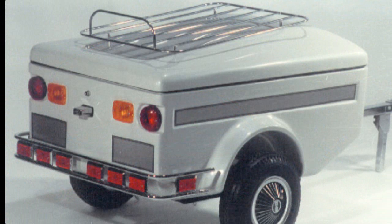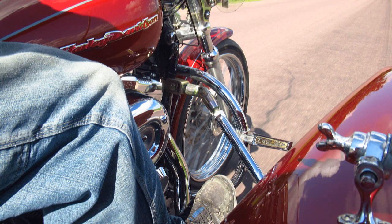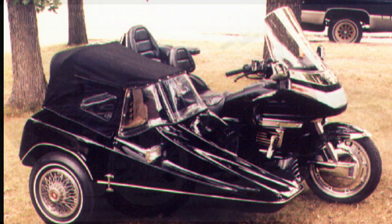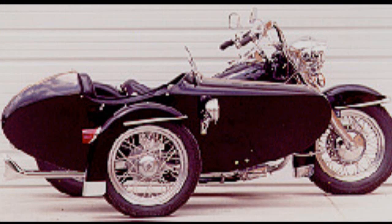Part of this ability to quickly convert stems from the option of installing a completely independent braking system. This neat option involves mounting the sidecar brake pedal adjacent to the cycle brake. This way both brakes, or only one or the other, can be used at the rider's choice. It's a hydraulic system and they're completely independent, so there's no need to open any of the braking system up when installing or removing the sidecar. Really cool stuff, and I'll tell you, I've been looking at it and I like it a lot.